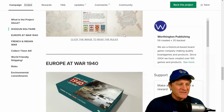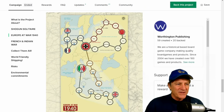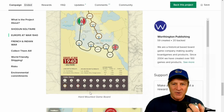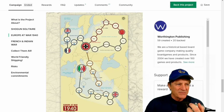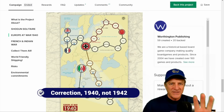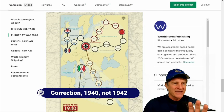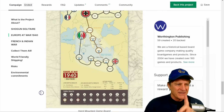Let's go back now, however, and take a look at Europe at War 1940. If we look here and you're familiar with the other games, you can see there's a very similar type of style. You're going to have a turn track down the bottom that we can see, and then a map that you're going to be moving Axis forces on. This one, you take charge of the Axis forces in 1940 and fight the first 18 months of World War II. Similar gameplay, but with some different and unique mechanics to it compared to the other games in the series.